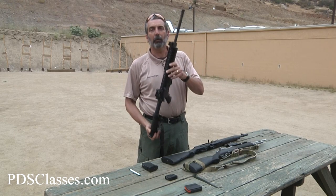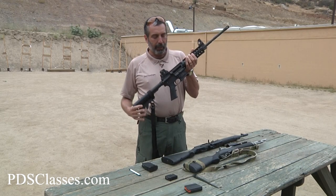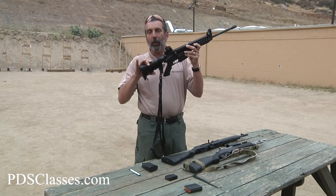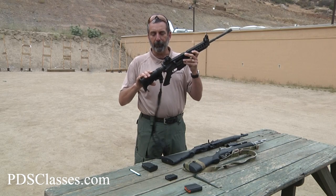This particular one is designed for self-defense. It's got a short barrel. It has a rail system. You could put an optical sight on it if you wanted to. The stock collapses for shorter and longer lengths of pull. There's a lot of different options with AR-15s.